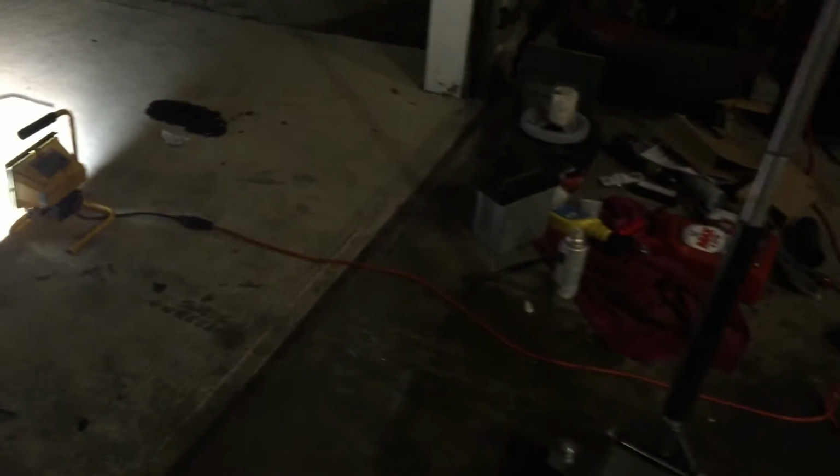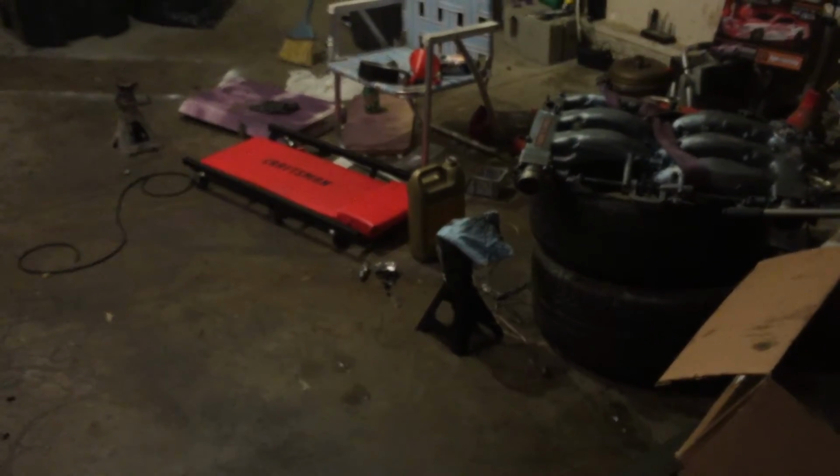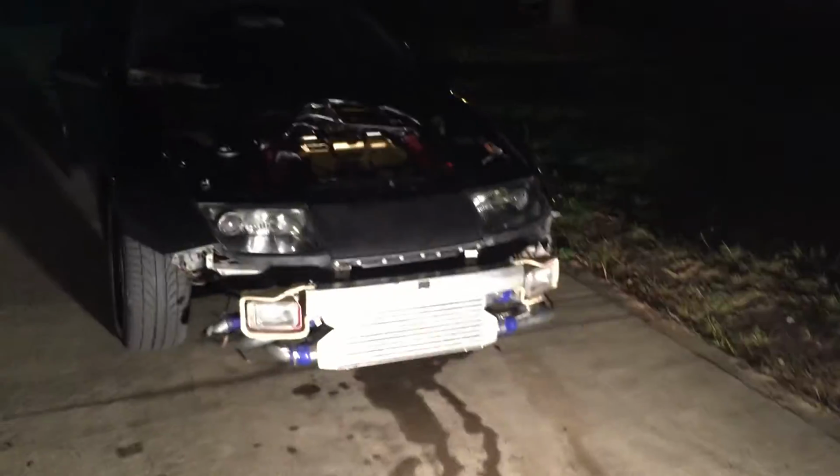I just want to give you guys a little update on the Z real quick. I've done a couple of things to it over the past couple of weeks since that one video. Actually, as you can see, my garage is a mess. I'm pretty sure you can guess why before even saying it. But I had to pull a motor again because my EGR plug shot out again. So I decided, alright, well, if that happened, I might as well get some upgrades. And that's exactly what I did. So, here's the new Z.